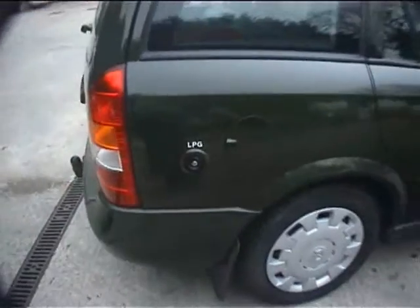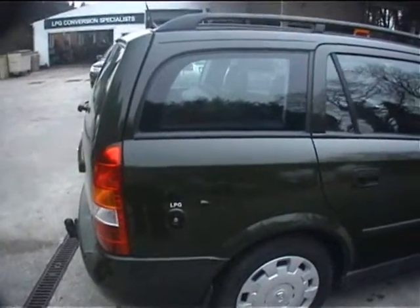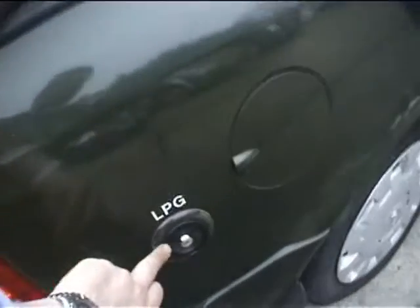There's the LPG filler, and this car is already full of LPG for you, so it's ready to go, and you get that free included, a full tank of LPG. It's got a lockable filler cap, and there's the petrol tank filler there. Let's just hop over to the history a minute.